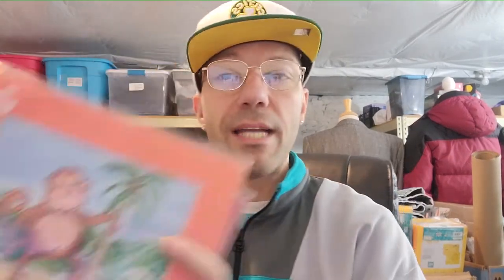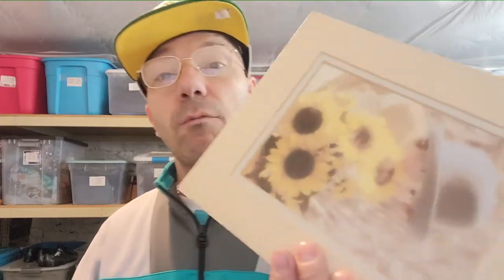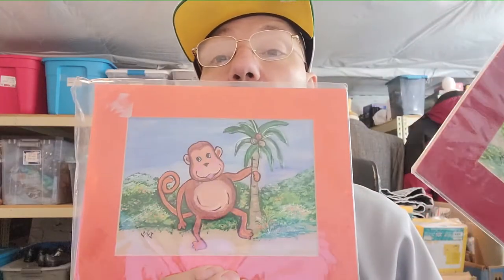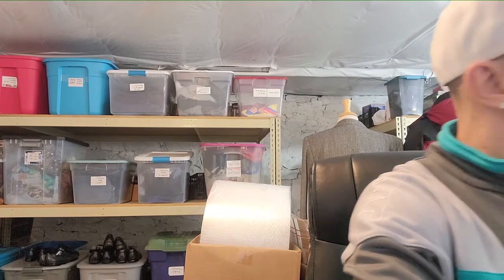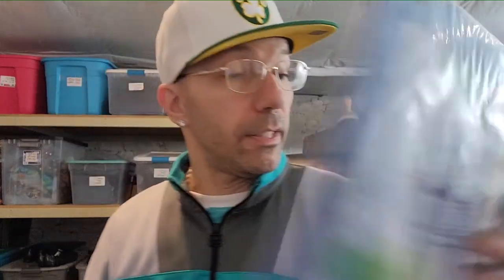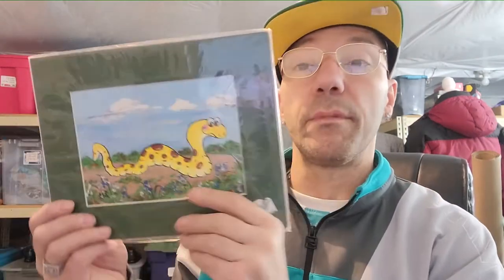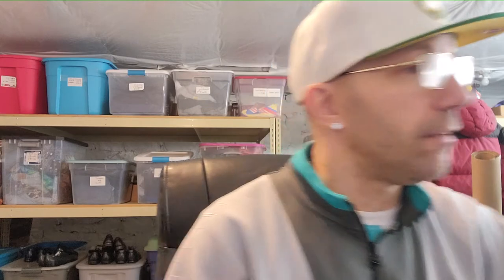I think these are made by someone named Ivy. I just took a chance on them. I didn't know if they were going to be valuable. This one doesn't have a name. I think they're lithographs. There's one with the monkey, one with a car. There's two more, actually. There's that one, it's a police car. Maybe I'll sell them together. There's that one with the snake. I'll try to Google Lens them and see if I can find them.